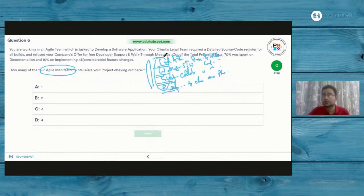Now let's go back to the question and see what exactly fits in. How many of these four points suffice in this particular scenario? You are working in the team, everything is fine, you're developing some application. Your client is refusing to collaborate, refusing to talk whatsoever. So what gets struck off? Obviously, customer collaboration gets struck off from here, right? So customer collaboration cannot be the case.